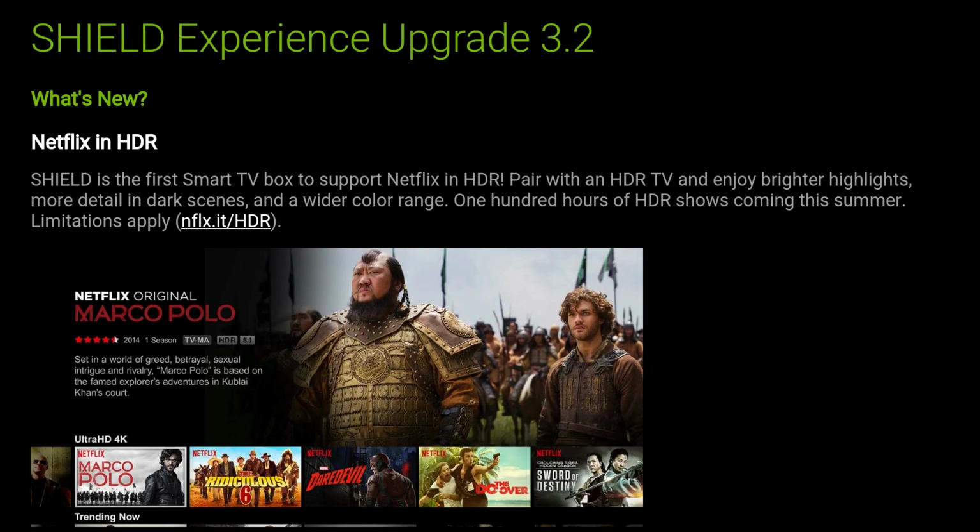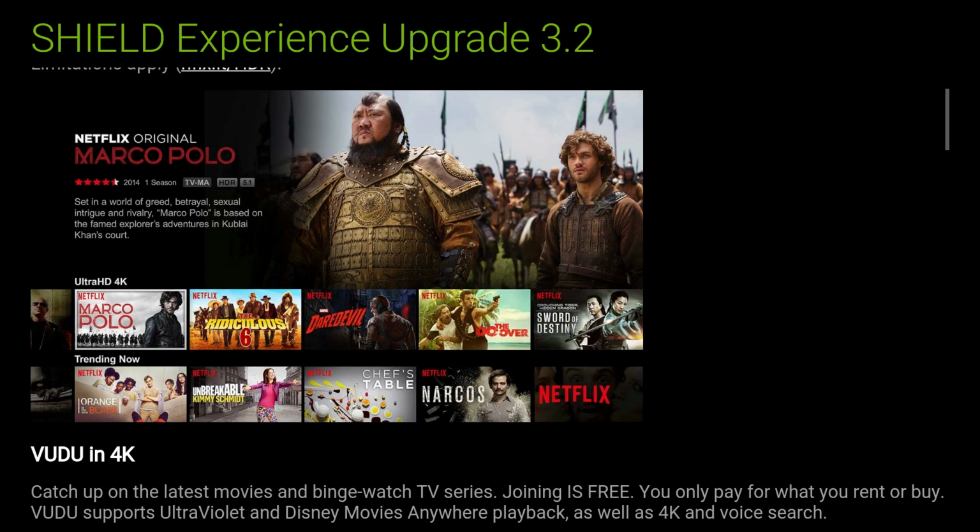So you can see Netflix is now in HDR, and in Ultra HD 4K you have at least 9 things. I'm assuming there's more because there's some stuff to the left that you can't see, but some of the stuff is definitely top programming. Orange is the New Black is an awesome show. If you don't watch it already, make sure you watch that, especially in 4K. It's going to look awesome.